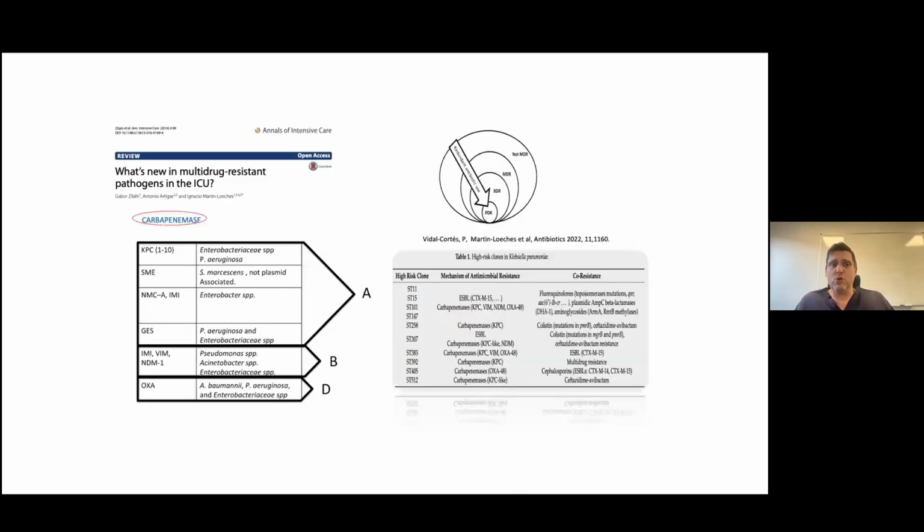So that prompted us to use more carbapenems, and that eventually made us develop more resistance. The consequence is that we have developed more carbapenem-resistant Enterobacteriaceae and Pseudomonas. We can see that we have these three classes, A, B, and D. And in the different classes, I think that for A, the best example would be KPCs.